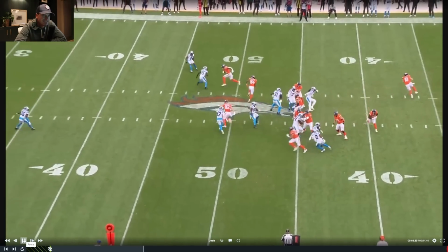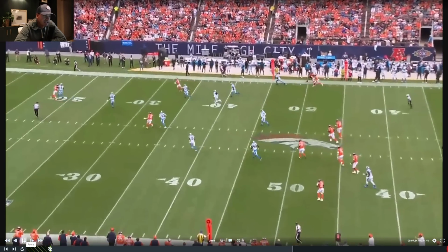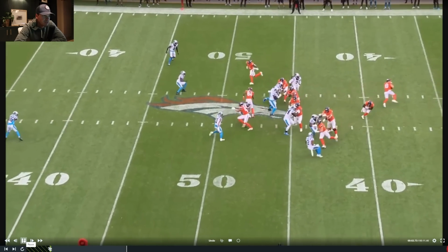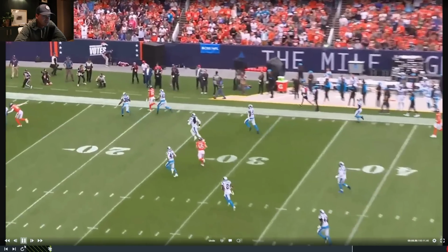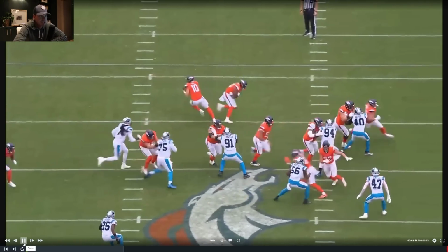Really good job extending the play. Gosh, great football. Great job by the tight end, too, of working the green grass. Just a perfect angle. Great job by Bo. Look at it from the tight. Look at the action here.